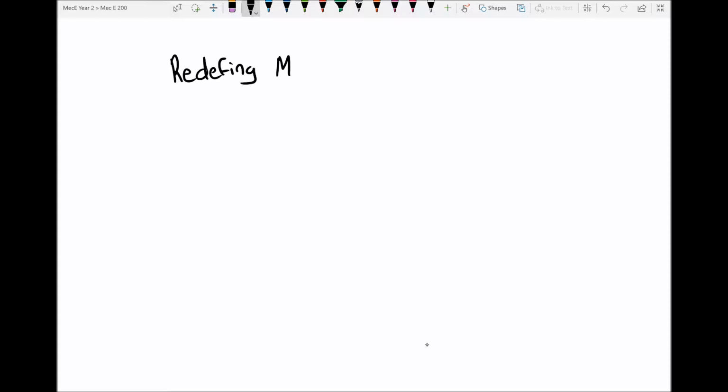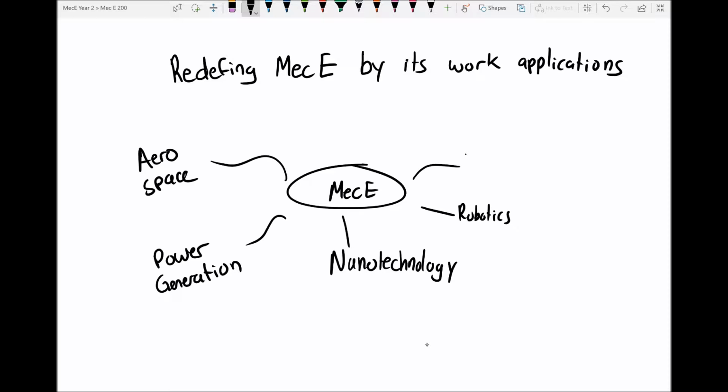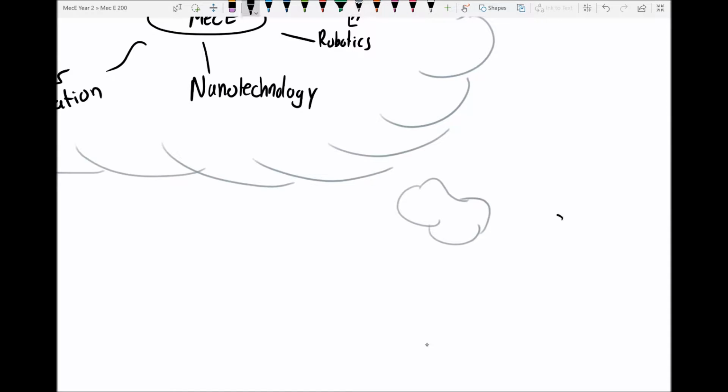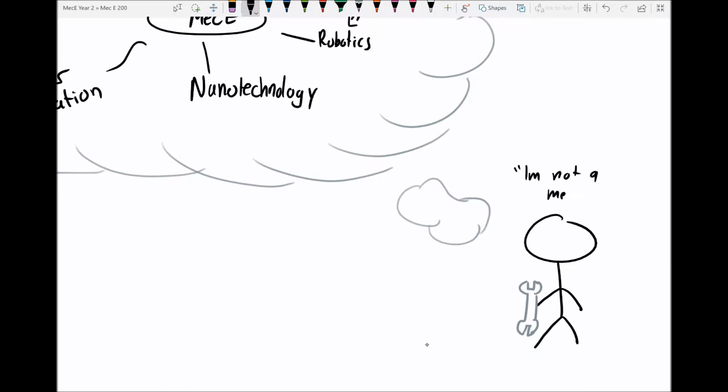Our new definition of mechanical engineering will be focused on the type of work mechanical engineers can be doing. Some examples include working in the aerospace industry, working on power generation, robotics, nanotechnology, and manufacturing. That gives us a bigger picture to work with when we're trying to consider urban sustainability and mechanical engineering and their overlaps. And no, mechanical engineers are not just mechanics.